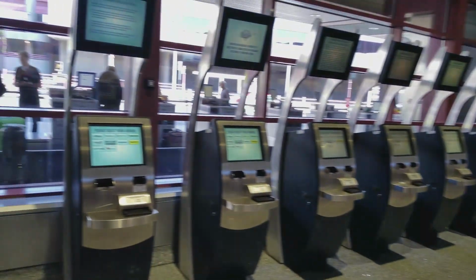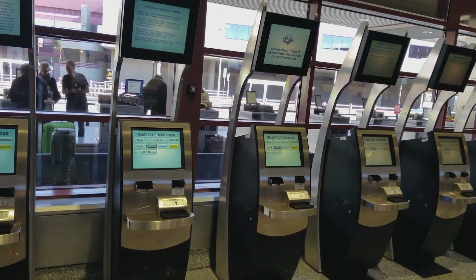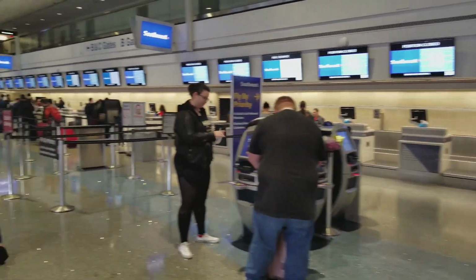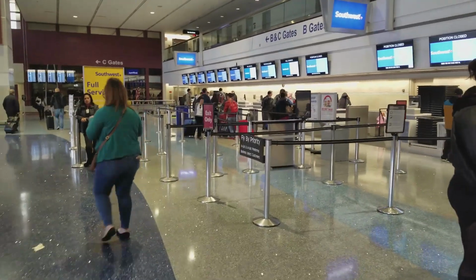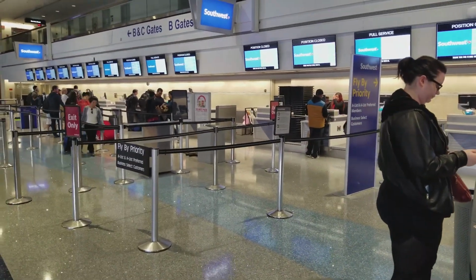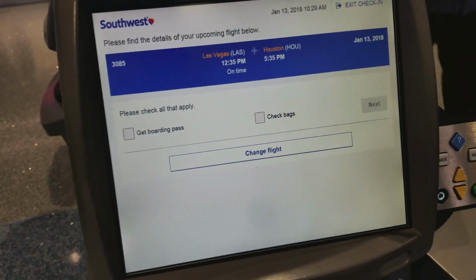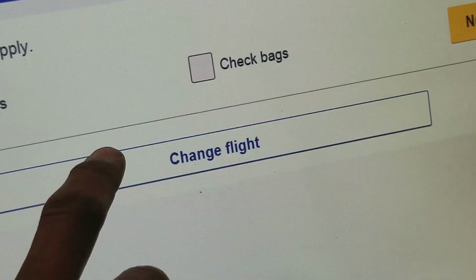But I think these are airport Las Vegas kiosks, which you can use. Or you can use a special Southwest kiosk. And there's full service or A-list, that's stuff you do online, or business class passenger. Get boarding pass and next.